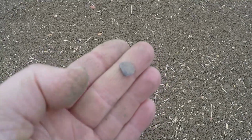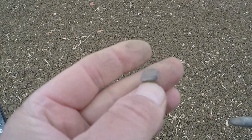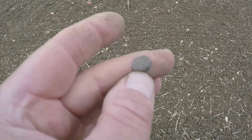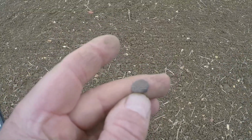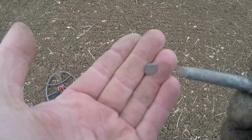I've literally just had enough. My legs are just gone, my arms gone. I nearly didn't even dig it because I couldn't be bothered, but there you go. Little hammered. Oh, I nearly lost it again. There you go. Excellent.